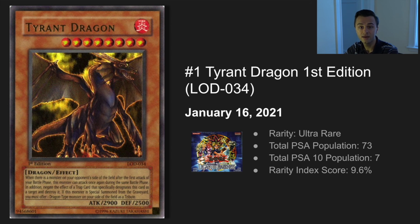Wow, folks. 9.6% for something that doesn't even have that big of a total pop, right? I'm very impressed when I look at these stats. And I'm also a little surprised. I kind of expected the Fairy Lily or maybe the Dark Magician Girl to come out on top of this analysis, but it did not. So I don't know, folks, take it for what it's worth.